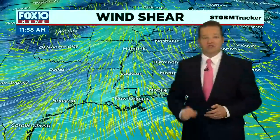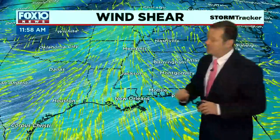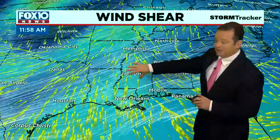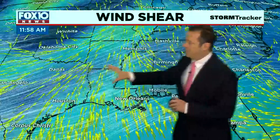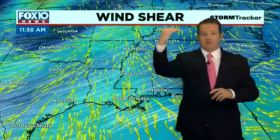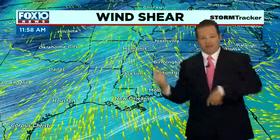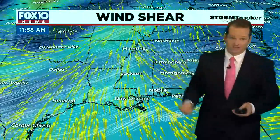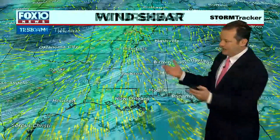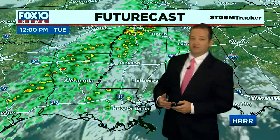Also, there is a lot of wind shear in the atmosphere. This starts at the surface. These yellow arrows are the surface winds coming in out of the south. The white lines are the upper level winds coming in out of the west. The atmosphere is three-dimensional. That means you've got winds turning as they go up into the atmosphere. That creates rotation. So we have lots of instability, like a bubbling pot. We've got a lot of wind shear, turbulence. That creates the conditions for severe weather.